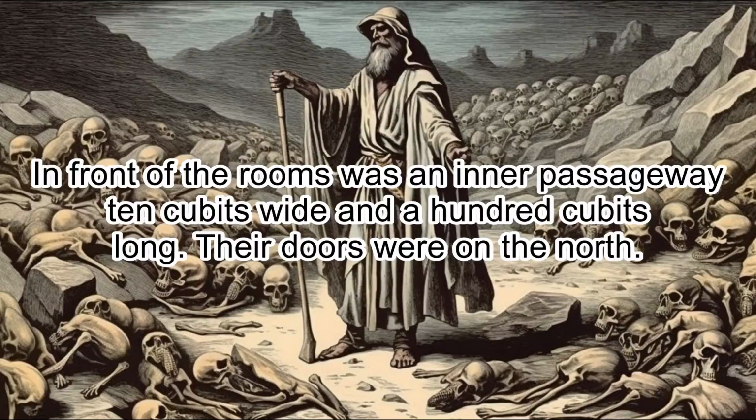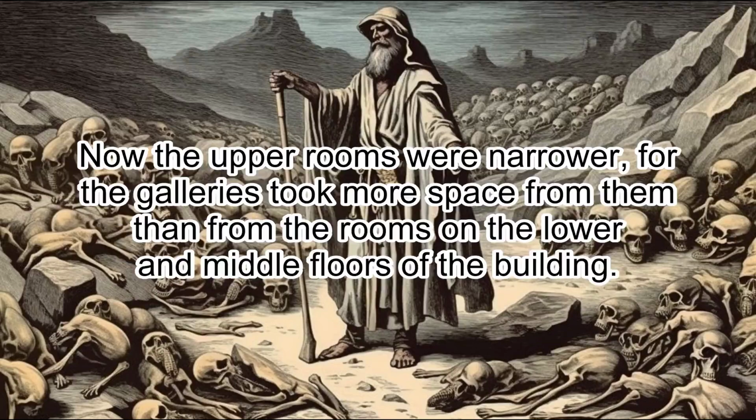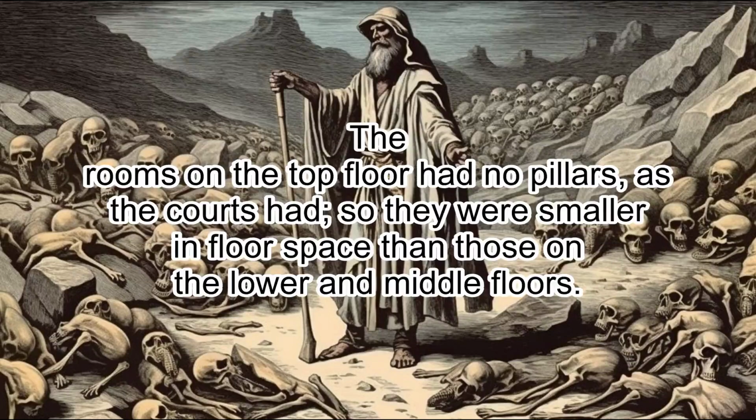In front of the rooms was an inner passageway, 10 cubits wide and 100 cubits long. Their doors were on the north. Now the upper rooms were narrower, for the galleries took more space from them than from the rooms on the lower and middle floors of the building. The rooms on the top floor had no pillars, as the courts had, so they were smaller in floor space than those on the lower and middle floors.